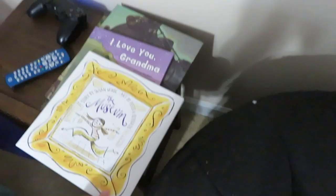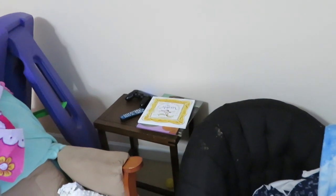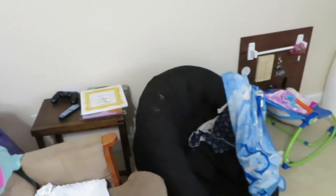These are some of the big kids' books. What we're doing this summer is reading a book. Every week we read a different book, and then throughout that week we do different things that have to do with that book, like the museum book. We're going to read it, then maybe draw our own pictures, and then go to our local museum and just learn about that book. And then at the end of the week they have to tell me what they learned.